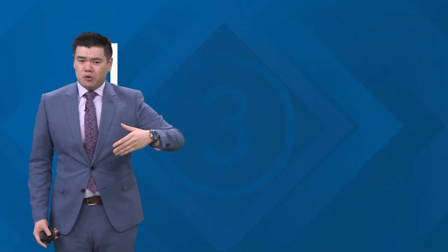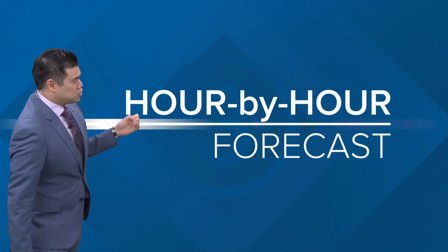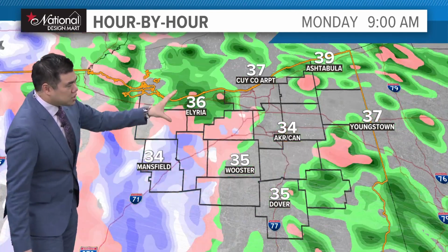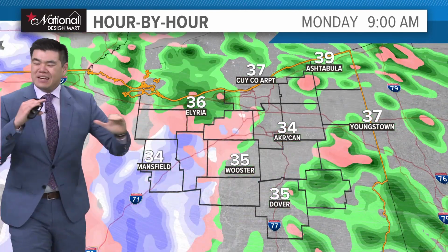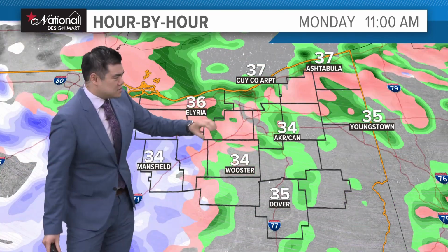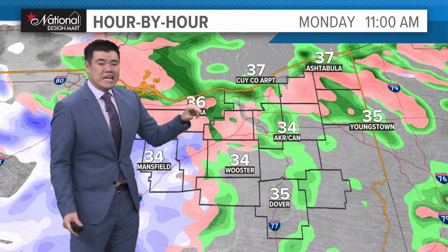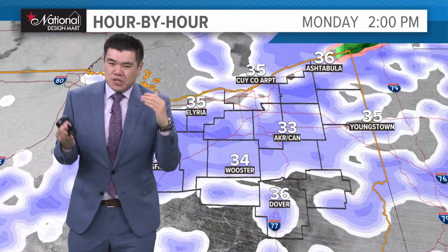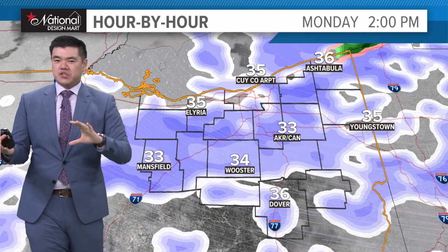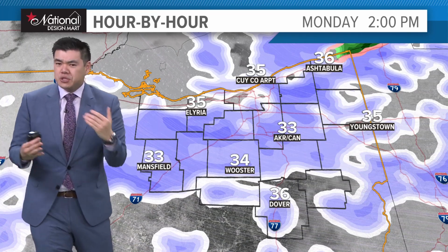But let's go hour by hour from National Design Mart here because we really want to focus on what is ahead with the temperatures. So we have more rain mixing in to start the day, but watch as this works its way in. By 9 o'clock, again, we're still likely dealing with more rain than anything else in the atmosphere. I would say even until about lunchtime, it's the cold rain. The miserable cold rain that nobody likes, right? But then finally we'll change it over to snow by the time we get to about 1 to 2 o'clock.